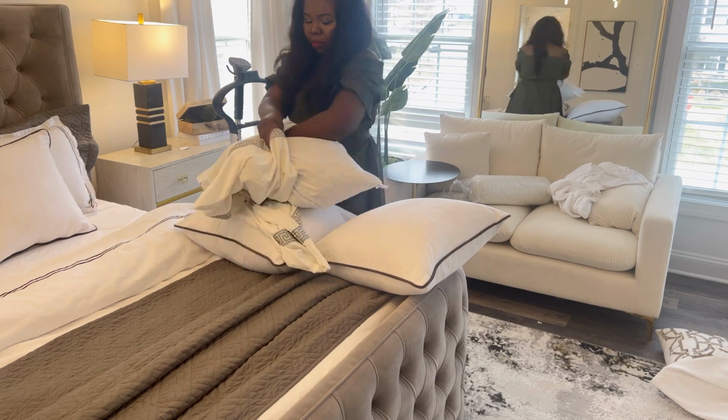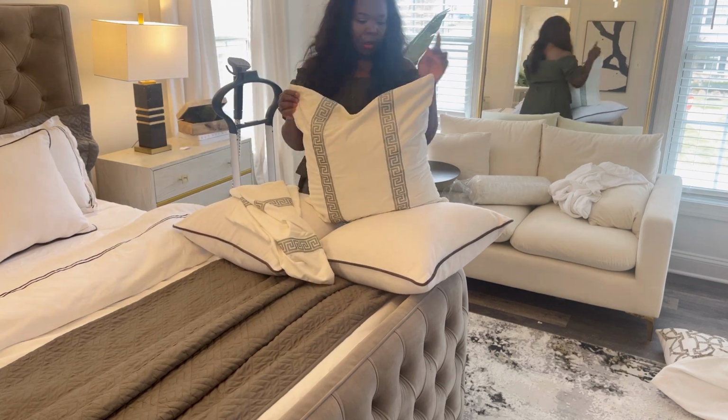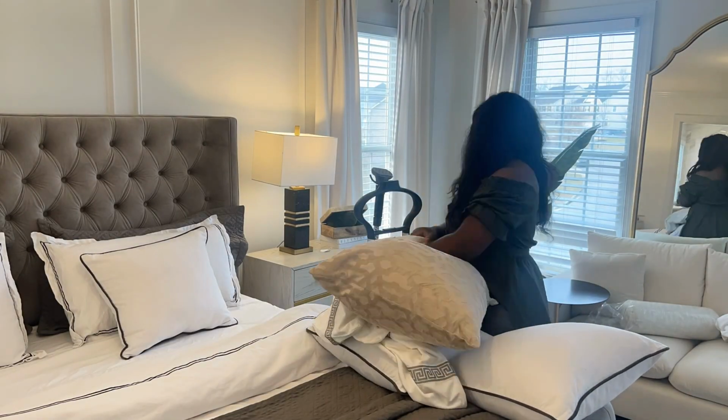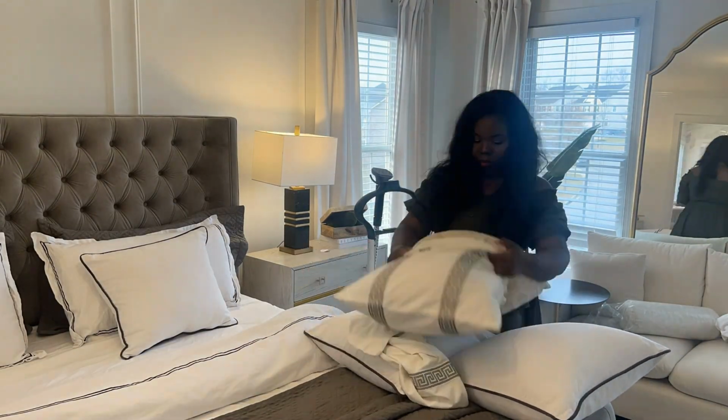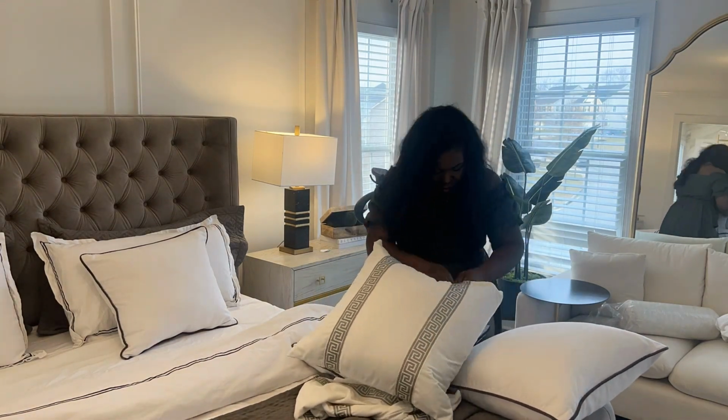All I did was change out the throw pillow that I already have, and actually switched it back out because that was the wrong insert size. And I grabbed this pillow that I got from Z Gallery, and it was a perfect fit. So definitely use pillow covers instead of buying a whole bunch of pillows.